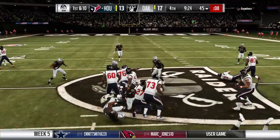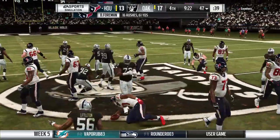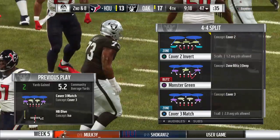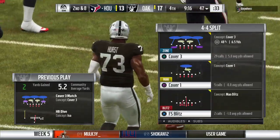And they'll go ground game here with a tailback. And a minimal gain here as he's up to about the 47-yard line. 2 yards on the carry there, and it'll be 2nd down.